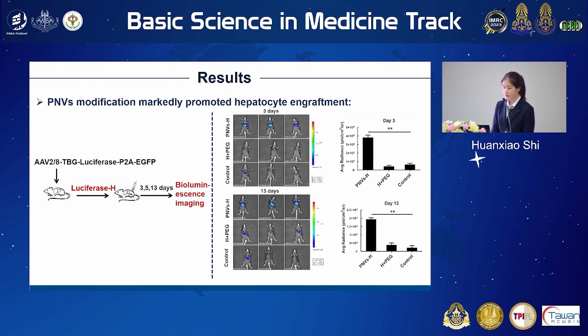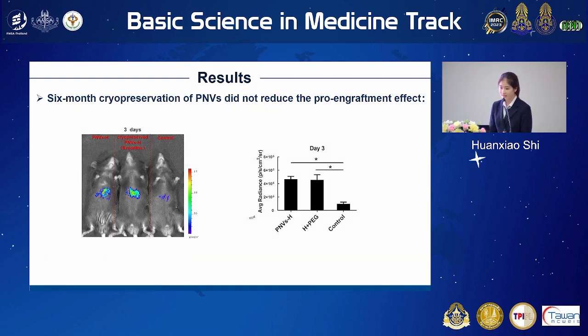Next, we validated the pro-engraftment effect of PNV. According to bioluminescence imaging, we can observe that the luciferin intensity in mouse liver was significantly increased, suggesting that the modification promoted hepatocyte engraftment. Considering the scarcity of platelet sources, we also examined the pro-engraftment effect of long-term preserved PNVs. We found that 6 months of cryopreservation of PNV has a similar pro-engrafting effect as fresh PNV, suggesting that PNV can be stockpiled for a long time for emergency use.